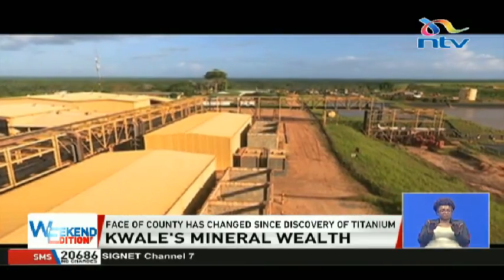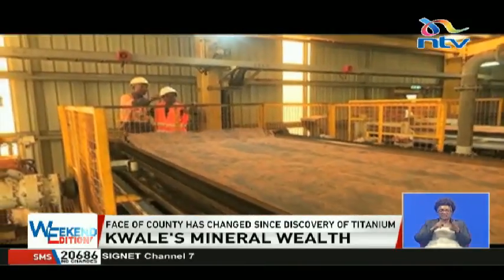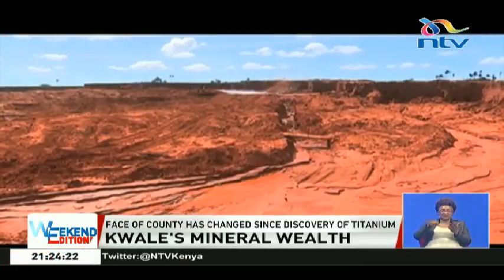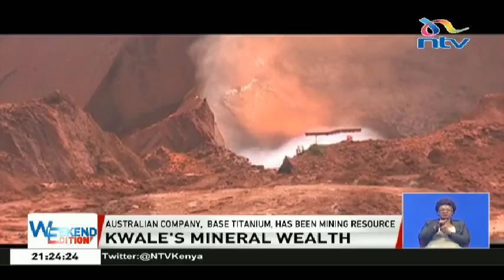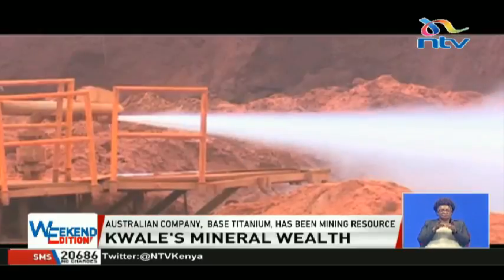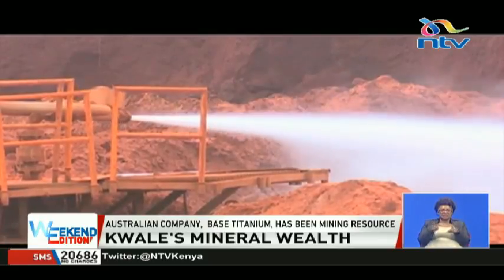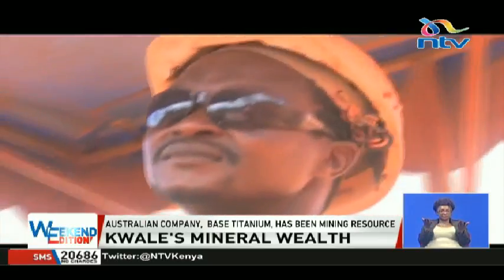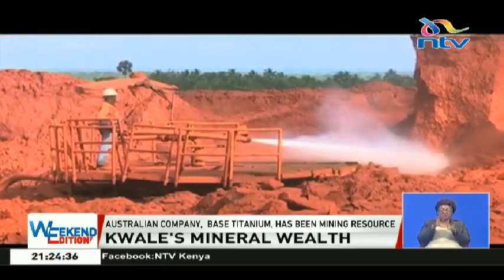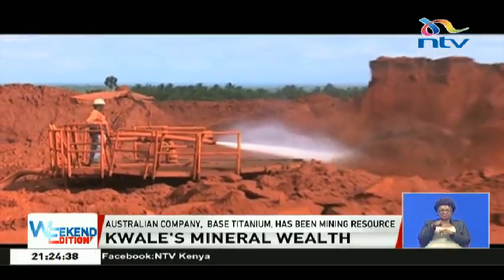It's been close to 7 years now since the machines roared into life here at the Base Titanium mines, turning the formerly small farms into one large mineral-producing resource. To the ordinary eye, there isn't much to see as the high-pressure water guns, as they are known here, blast through the earth at very specific points. But to the miners here, this is the start of a very lucrative process.